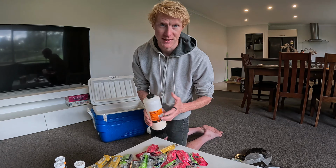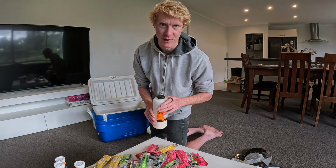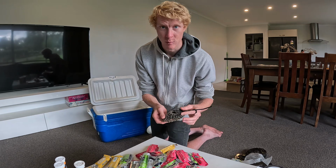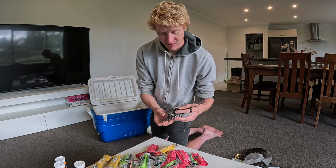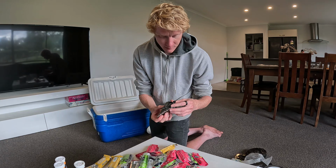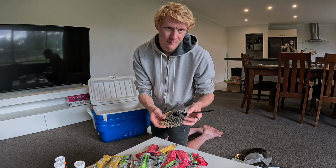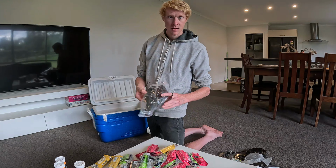If we get a flat, we can just set up tubeless again that night, and there we go, should be good to go again. Spare cassette. You never know, something gets worn out just a little bit too much. Should have sorted that before you go, but sometimes you don't realise how worn something is. This one looks to be 11-30, so pretty standard, that's what I run on my bike.